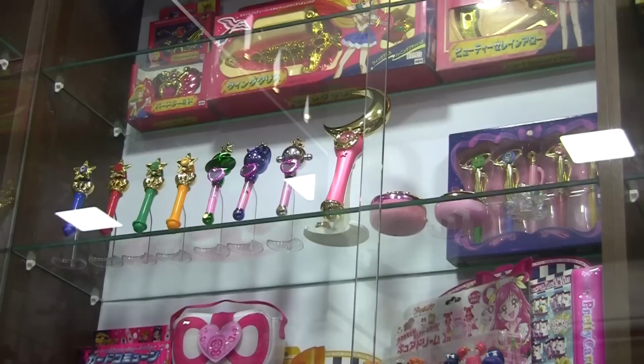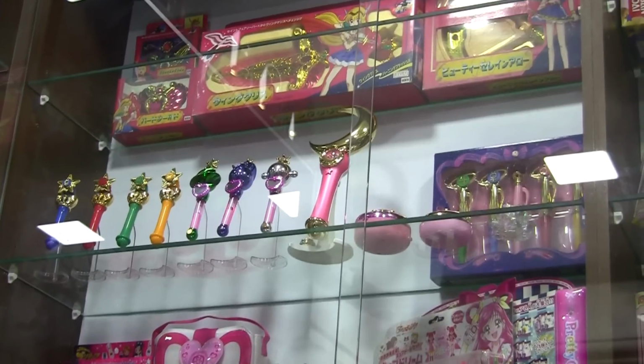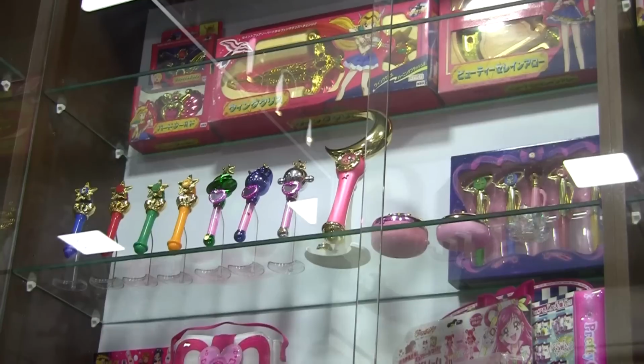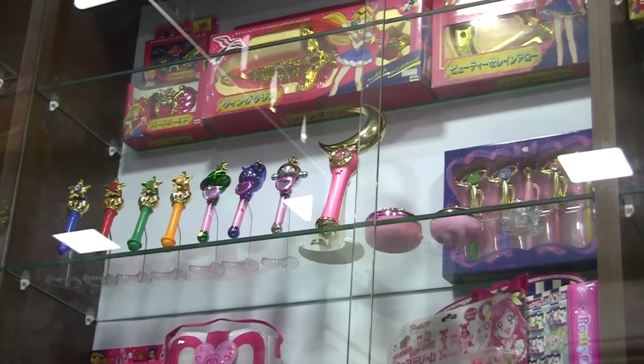Proplica Moonstick, Proplica Crystal Star Compact, Original Crystal Star Compact from my childhood, and a set of Season 1 transformation pens. I was also a huge Sailor Moon fan growing up, but for some reason I just don't feel the same amount of nostalgia or love for it as I do many other shows.